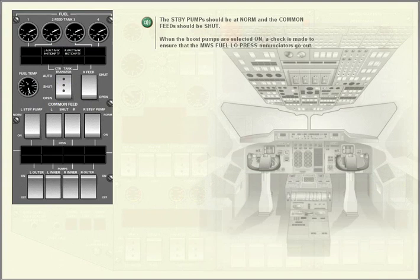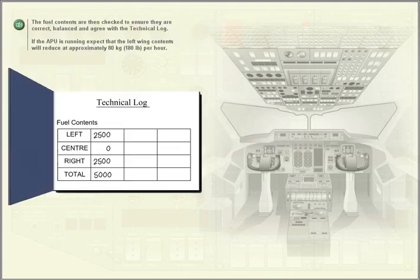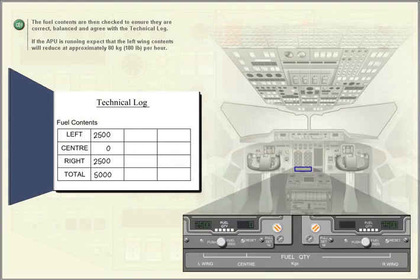When the boost pumps are selected on, a check is made to ensure that the MWS fuel low pressure annunciators go out. The fuel contents are then checked to ensure they are correct, balanced, and agree with the technical log. If the APU is running, expect that the left wing contents will reduce at approximately 80 kilograms, 180 pounds, per hour.